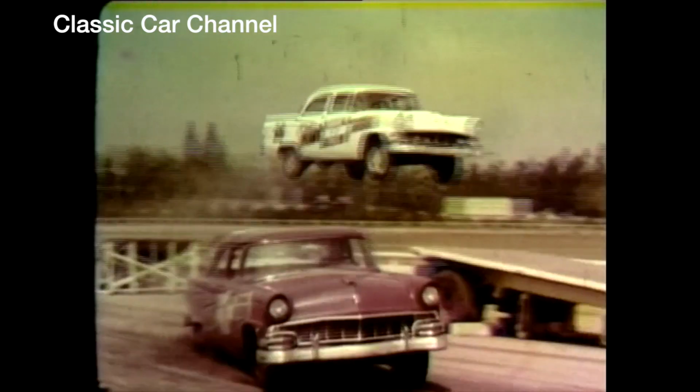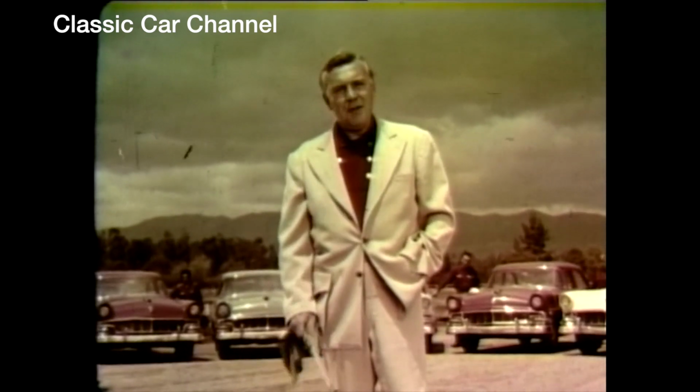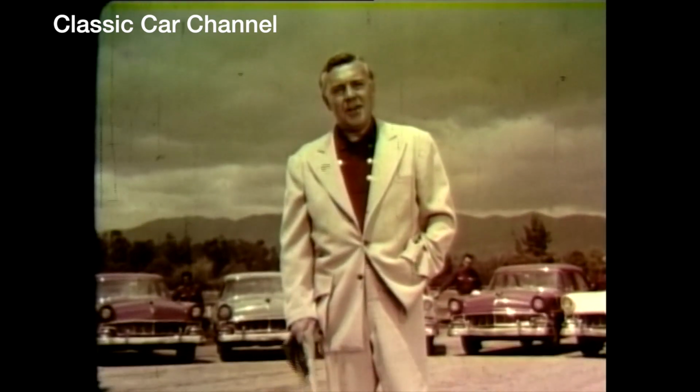My boys stake their lives on Ford every day in the year, and their experience proves that in all types of driving, and that includes your driving as well, you can't beat a 56 Ford for safety, durability, and top performance.